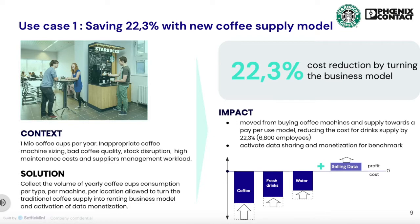When the machine is broken, you have to repair it, and people are not satisfied because they don't have their coffee. The cost of repairing a machine can be quite high. So the question is, what are we going to do about that? Most organizations don't know about the coffee consumption and don't know about the habits of the people using the coffee. Do they prefer the cappuccino or the latte or just normal coffee or tea? So all this data is basically unknown to them.